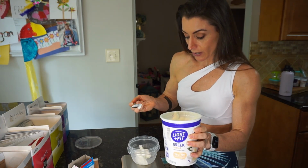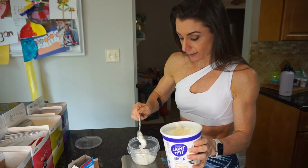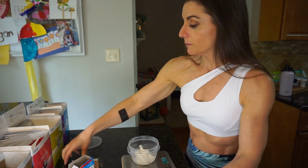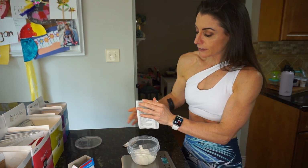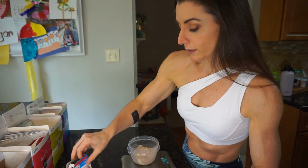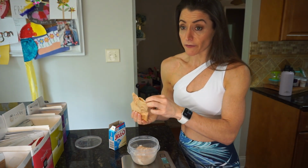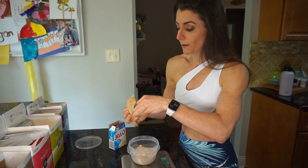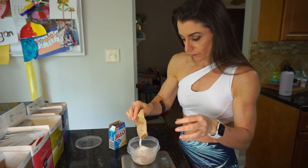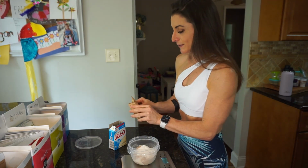I am only going to measure out 90. Almost there. Boom. I'm gonna measure out 90 of that. Then I'm gonna pour my protein powder into here. Then I'm going to measure out only half of a serving of this cheesecake, which is about 6 grams, 5.5 grams. So we'll just go on 6. There we go, there's 6.